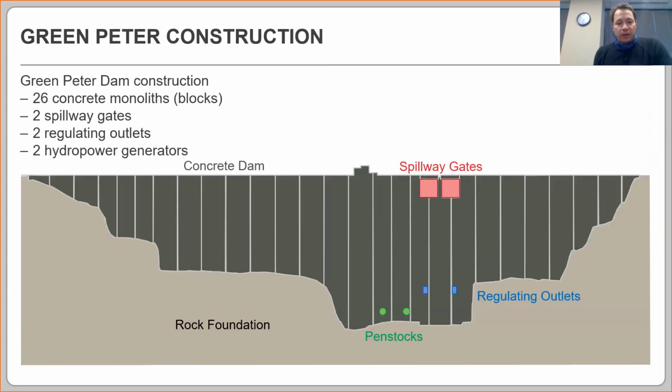So we'll talk a little bit about Green Peter, and then we'll talk about inundation maps and emergency preparedness. Just thought this was important. We get a lot of inquiries from the public and concerned citizens that are at the dam, and just want to give a little bit of background of how Green Peter Dam is constructed and some of the observations you might make at the dam. So it's a concrete gravity structure. That means it's made of these giant concrete monoliths or blocks that are between 45 and 60 feet wide. So the width varies between 45 and 60 feet along the length of the dam going across from left to right.